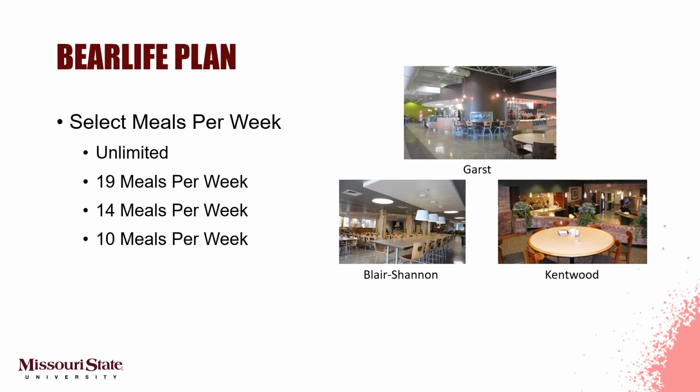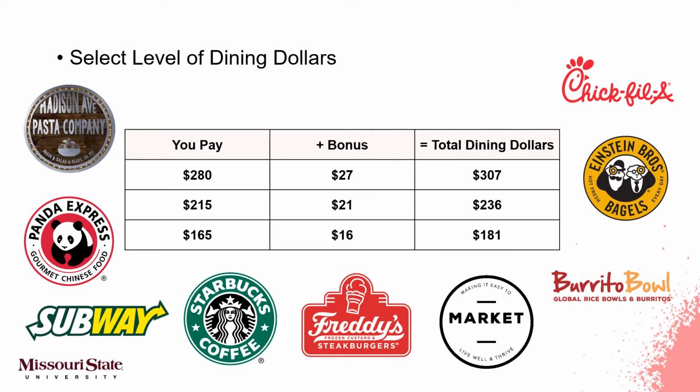So your students can use their dining plan in any of those dining centers. There is no restriction on hours, how many times they can come to the dining center, where they can go, and the menu is different in every dining center, so it's a really great option for students to get some variety between all 3. The second part of the meal plan for students is what we call dining dollars.